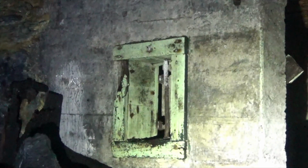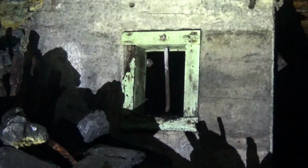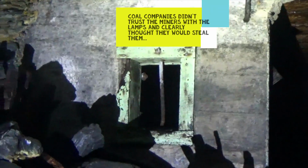Still got green trim, like a neon Art Deco 50s green. This is the lamp house, and the fire boss would hand out flame safety lamps through this little neon green window. There's a piece of rebar in it so people can't sneak through, I guess.